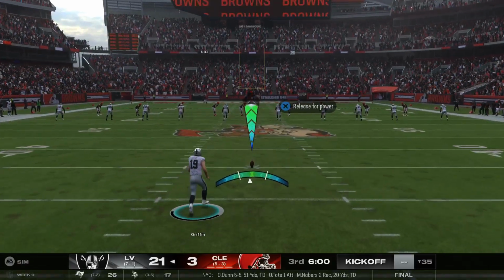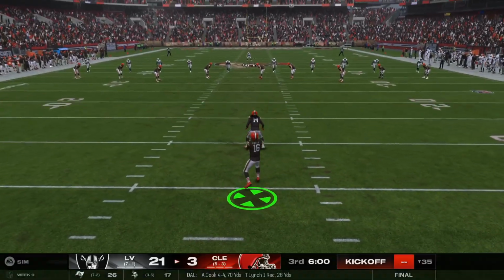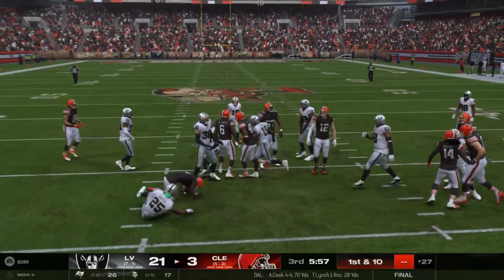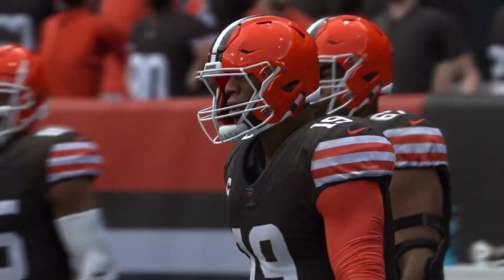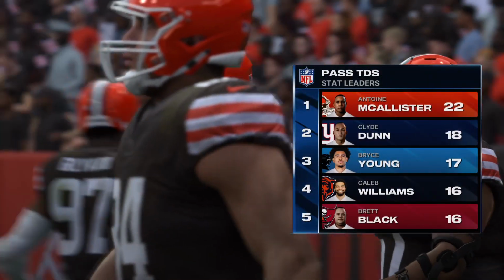The Raiders kicking team is out there, and they'll boot this away. Return coming from the 6. And he's brought down. The offense will come onto the field. The Browns ready for their next series. Led out on offense by their quarterback.